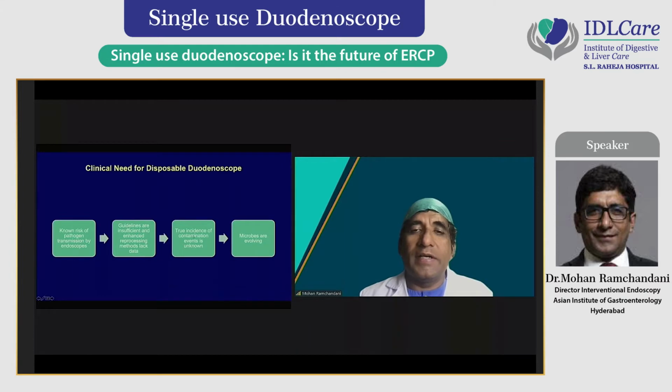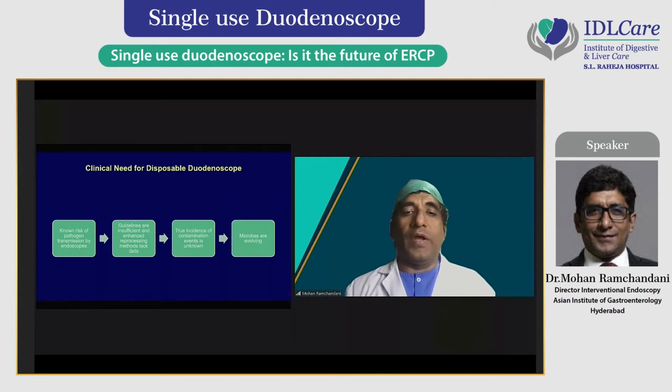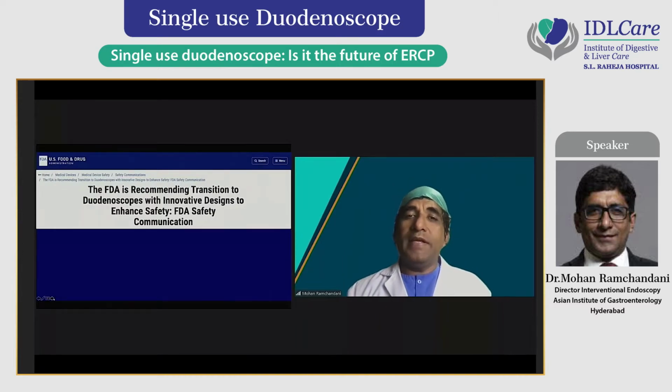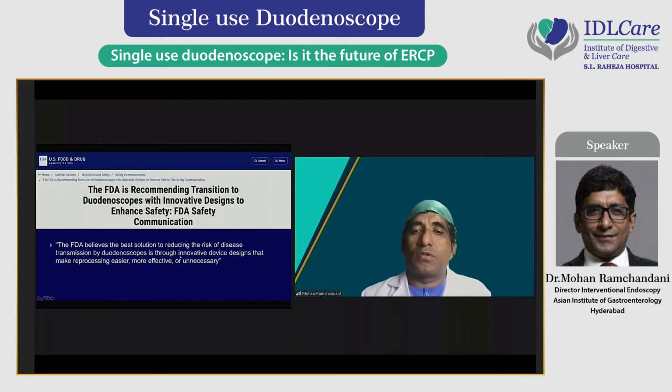Guidelines are insufficient. The true incidence of contamination is not known because it is impossible. There is no good way of taking the sample. There is no good way of calculating the contamination. Microbes are evolving. So what is left? So the FDA is now recommending transition from the conventional duodenoscope to innovative designs. FDA believes that the best solution to reducing the risk of disease transmission by duodenoscope is through innovative device design that makes reprocessing easier, more effective, and unnecessary.